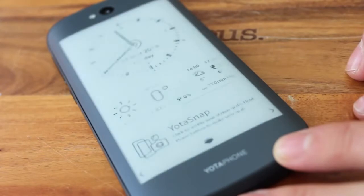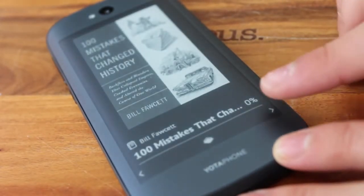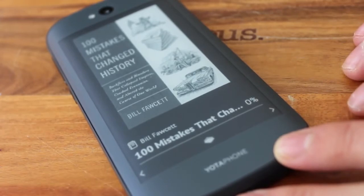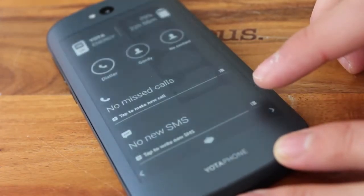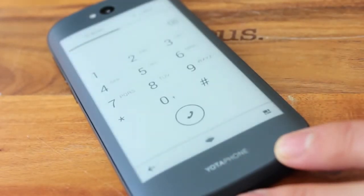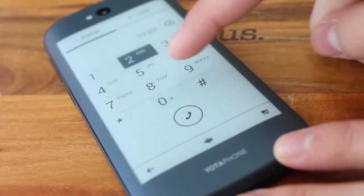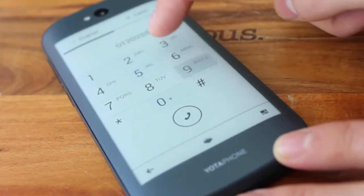Yota Cover is a layer of privacy over your personal space. Almost like a lock screen, there is a default notification screen which allows you to get quick access to a dialer, call log, SMS, email and reminders. Or alternatively, you can choose cover images from Facebook, Instagram, your photos or YotaCast.